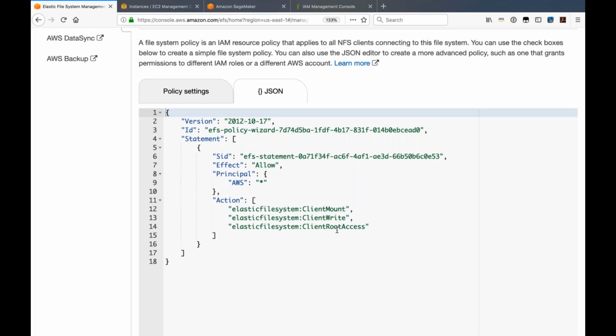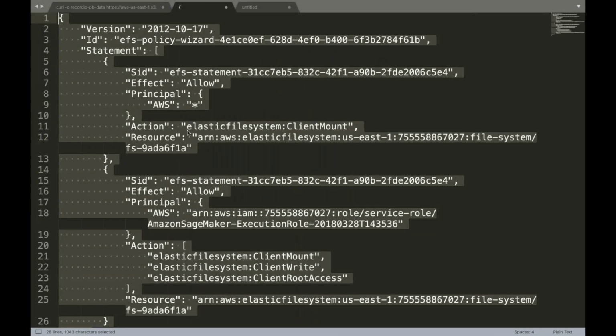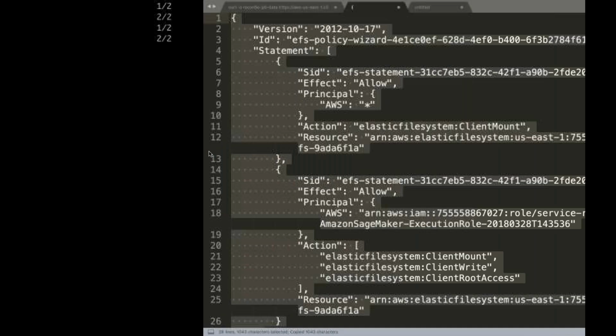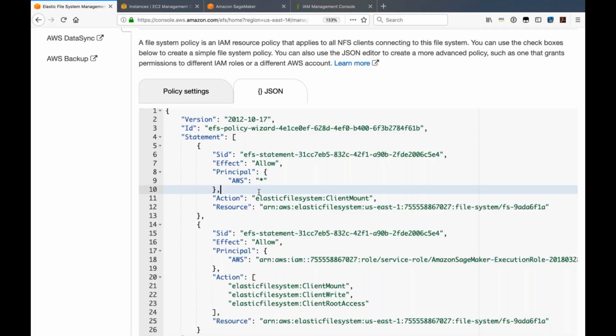But if I have other users or organizations within my organization that are maybe sharing my VPC or sharing the security groups that I don't want to have access to my Jupyter notebooks, I can reduce this and only allow Jupyter notebooks to have write access to my file system, while I allow all users to have read access to the file system. So I actually have a script already created that has all of this set up. Let me grab this really quick. I'm going to replace my file system policy, and we'll walk through this really quick.